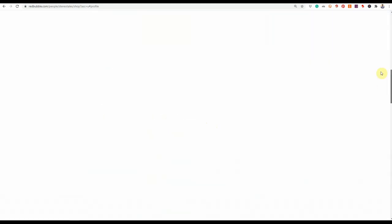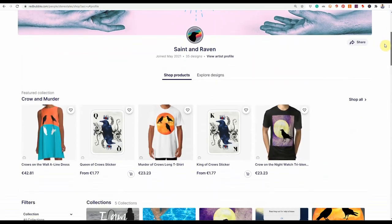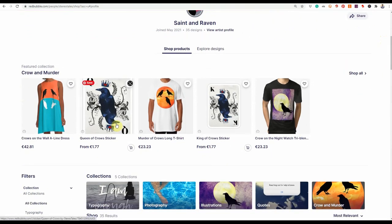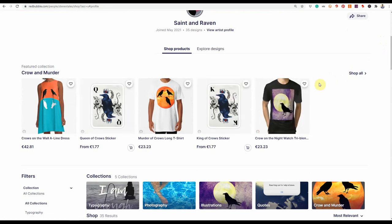Okay, so if we scroll up here, we can see that we have a featured collection, which is called Crow and Murder, which happens to be a bit of a dark feel, which is absolutely okay. There are people who like this mystique and this dark type of niche. And if you want to obviously design for that, well done, all the more power to you. You got some really nice designs over here.